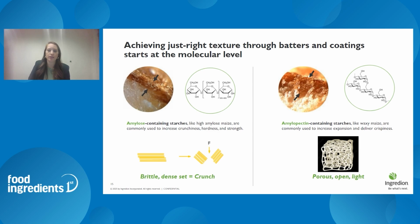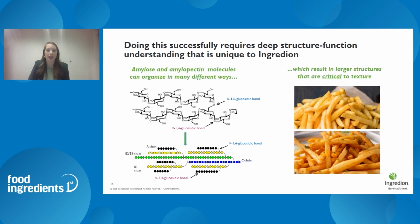Amylopectin, on the other side, is a highly branched polymer which delivers light and crispy textures due to their expansion and open porous structures. However, too much amylopectin will allow for too much water and oil absorption, resulting in soggy textures and too much tooth packing. So this really deep understanding of the fundamental building blocks allows us to modulate the texture. And achieving the perfect balance between these building blocks is so critical to creating the perfect textures for consumers.